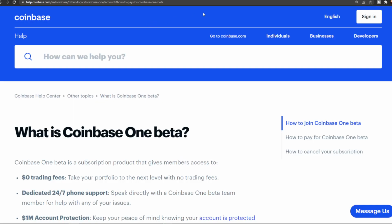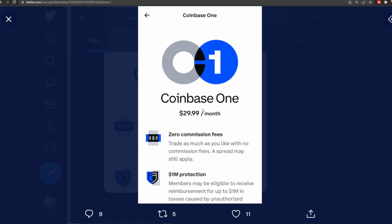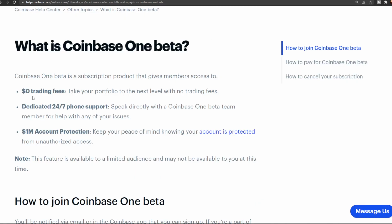Alrighty, guys, so onto this Coinbase One beta. What is going on with this? Like, what is it all about? Well, really, guys, you can pay $29.99 a month right here for this Coinbase One, and you'll get $0 trading fees. So, of course, they're trying to sell you on the point that, hey, take your portfolio to the next level with no trading fees.